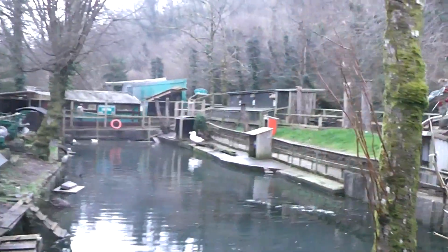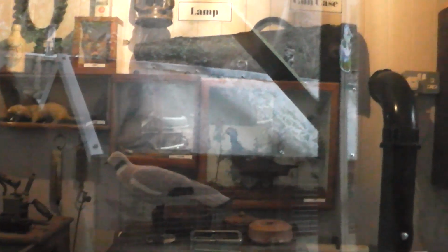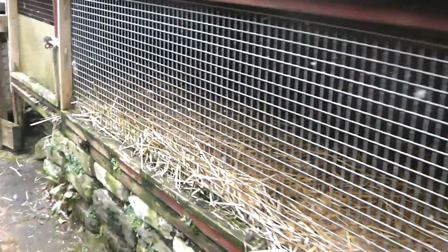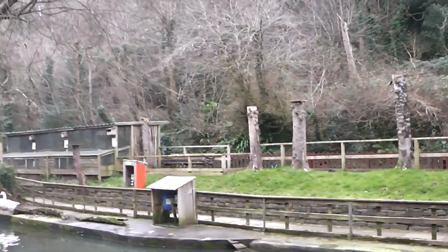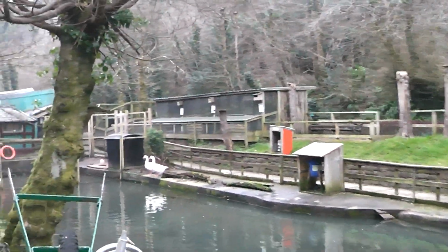Let's see if we can go and find some live birds. Oh, there's some more duck and geese friends. It's the gamekeeper's hut. I wouldn't have liked the gamekeeper. I don't see the point in breeding birds just to blow them out of the sky. Nobody's in the house at the moment. Those geese are so still, I thought they were fake.